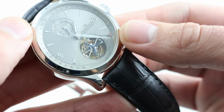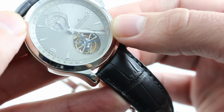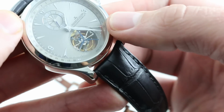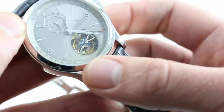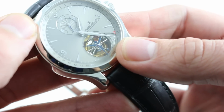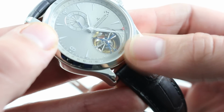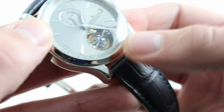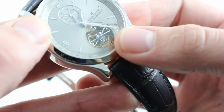Now central drives the jump date, which as you can see has a single night jump from 15 to 16, such that the actual radial date indicator is never blocking your view of the tourbillon aperture. The tourbillon bridge itself is designed after the Jaeger-LeCoultre caliber 170 observatory chronometer from the late 1940s. Now only 26 of those were made, but they were spectacular performers, and aesthetically it's immortalized in the design, the bow tie bridge of this tourbillon cage.